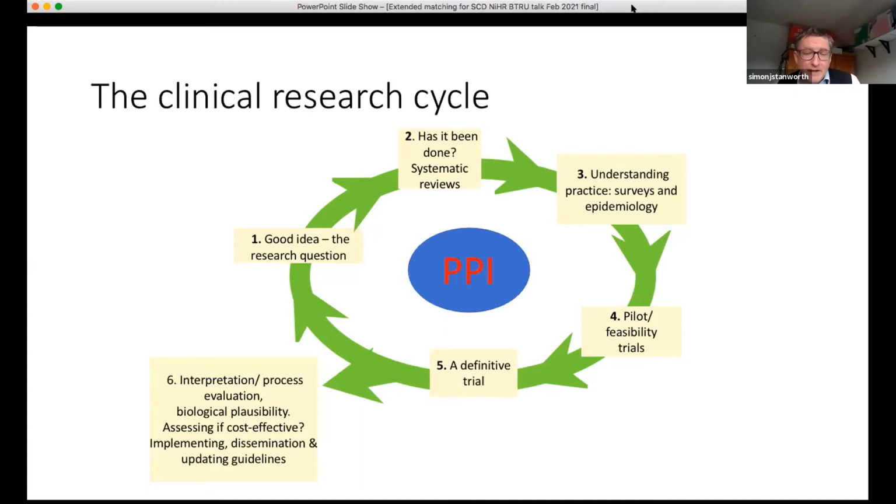But we might have the ideas, we might have the research questions, but often you've got to also think about, well, what else is going on? Has some of this been done before? And what can we learn about epidemiology? What can we learn about current practice? So in some ways, what we're doing with the HeMatch program is thinking about some of those steps, or more kind of 3, 4, and 5.